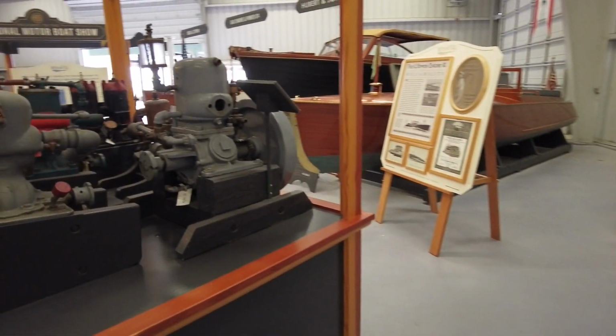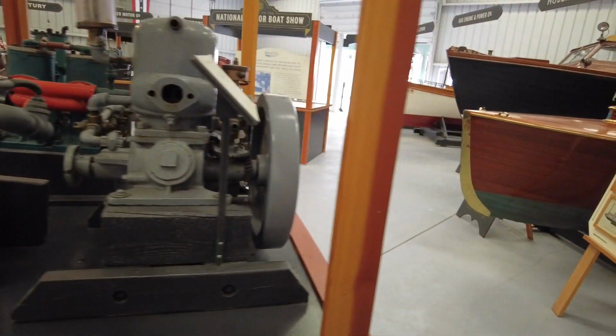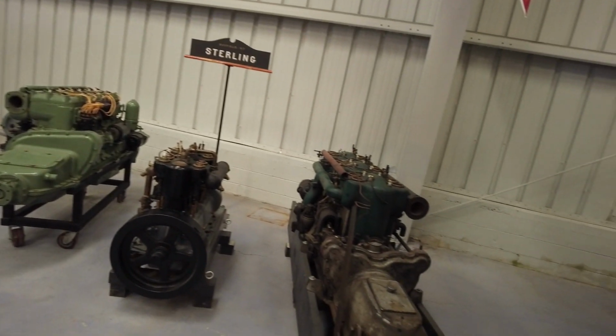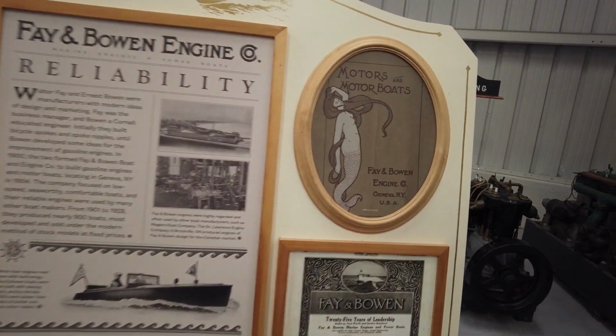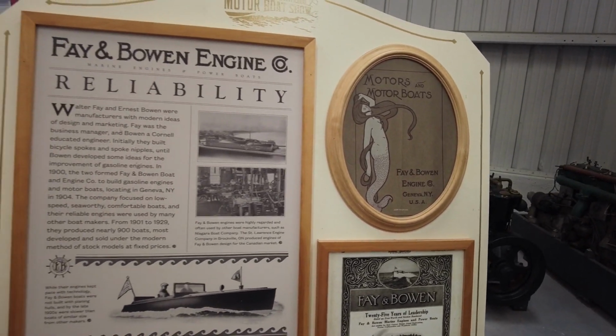Look at these old boat engines. Looks like a hit-or-miss engine almost. Here's a Flat Top. Fay and Bowen Engine Company. It's a mermaid logo.